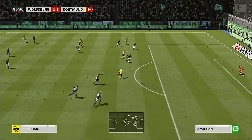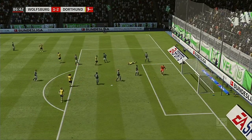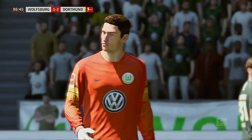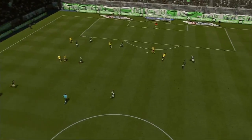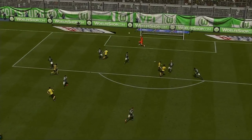Got his foot in to cut out the pass. He's one-on-one with the goalkeeper. Well, that could have been that, but the goalkeeper's kept his team alive. Yeah, still in it, aren't they? And they might look back on that save as the turning point in this match.